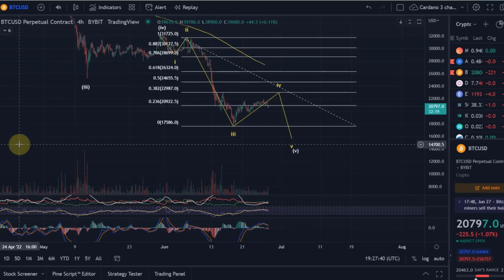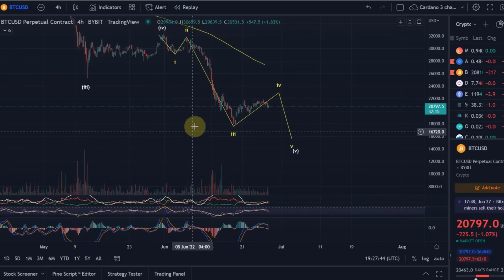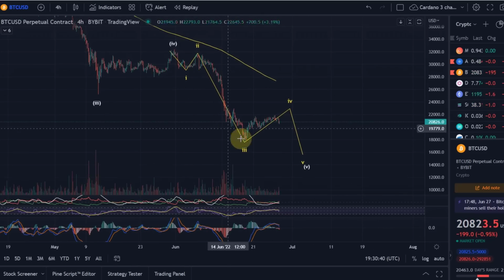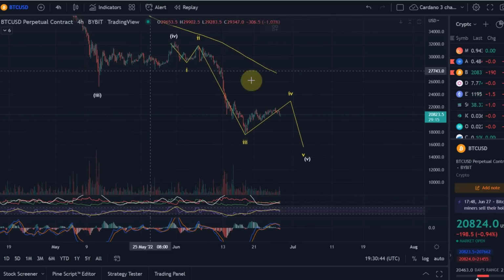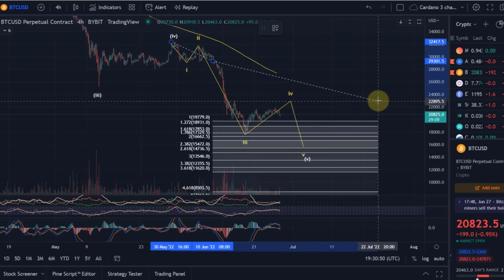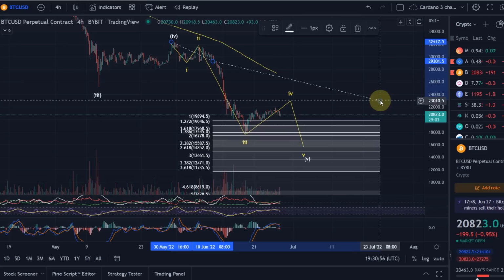And what would be the targets? And for the low, there are a few targets. So if we look now at targets for this 5th wave, what we can do is take the length of the wave 1 and add it to a possible wave 4 high. Now the wave 4 high will possibly be 23K. We cannot really calculate it yet because we don't know yet where the wave 4 will be.